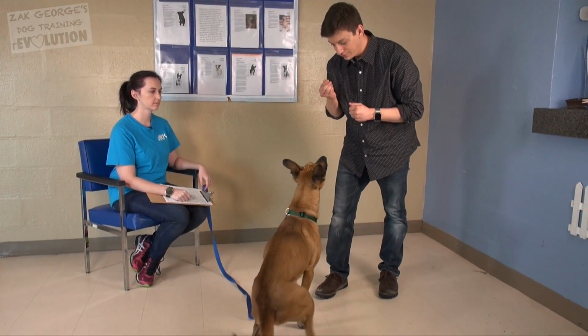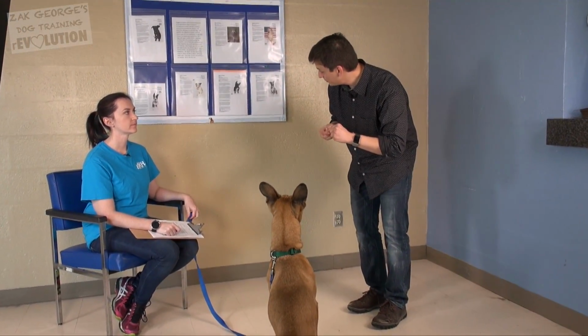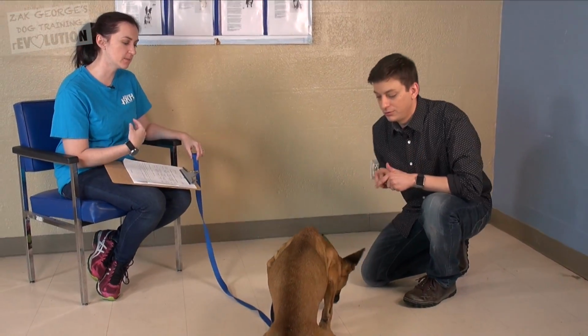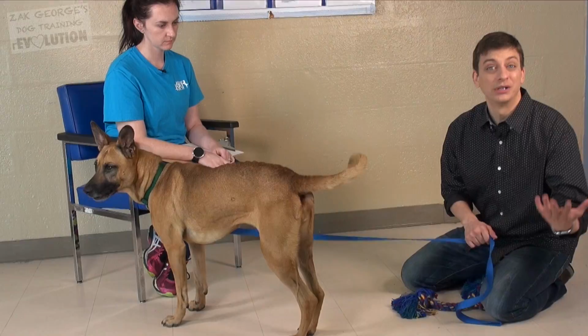Sit. Look at me. Yes. That whining you hear, a little bit of anxiety. In your experience with her, have you noticed that she gets a little anxious like that a lot? Yes, and it seems that she's a little bit shy at times. Okay. She's demonstrating a lot of body language here that indicates she's not extremely comfortable.